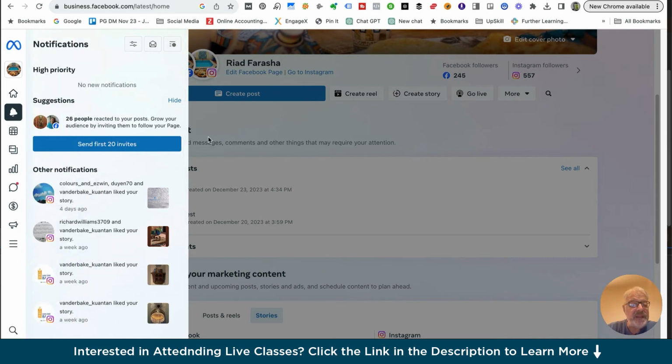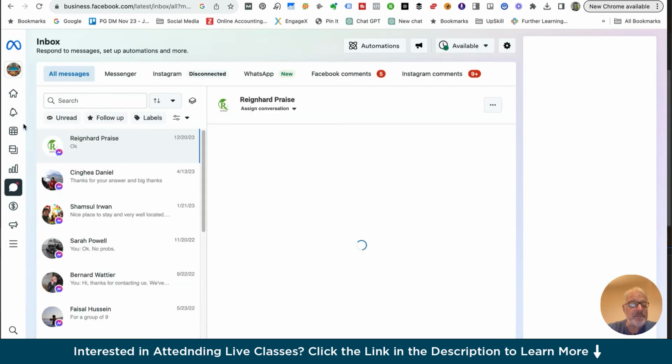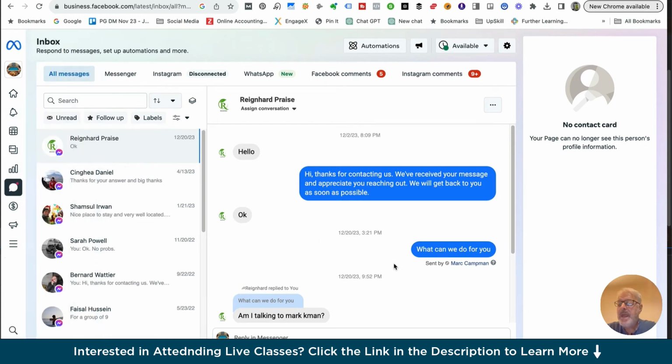Besides the notifications, another important area is your inbox. And within your inbox, you have your messages, you have your comments, and your automated responses. So you can access that by clicking on the inbox in your menu. And Meta Business Suite offers several features related to this communication and engagement within your inbox. They enable your business to effectively manage your communication and your engagement on Facebook and on Instagram. So a centralized inbox is very handy because it streamlines your responses and it makes sure you respond timely and consistently with your audience.